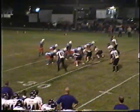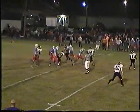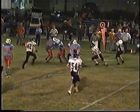Johnson under center, I formation. Boone and Weldon in the backfield. Hand off to Weldon. Weldon tries the left side of the line and will get very little.